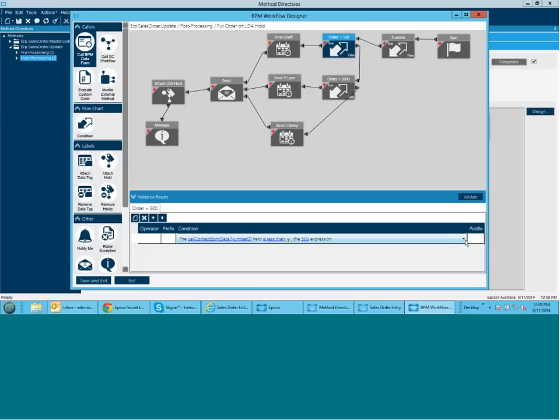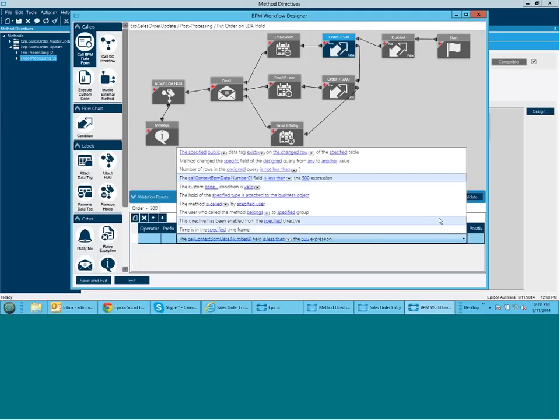The other important thing about our BPM tool is that there's no coding required. That's important because it means someone like me, someone like you, can actually do it. It's really selections from drop-down lists, clicking on the blue hyperlinks and selecting options. So it's really easy to do.